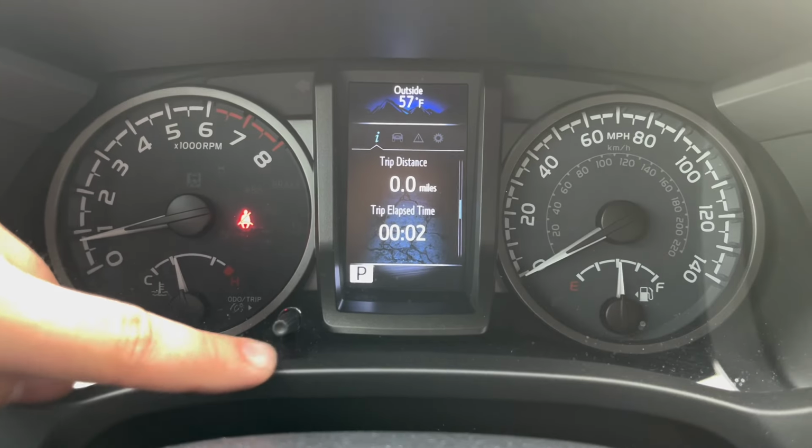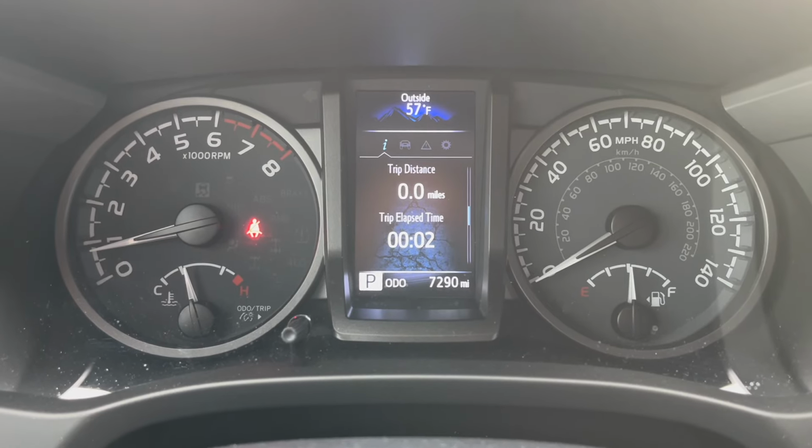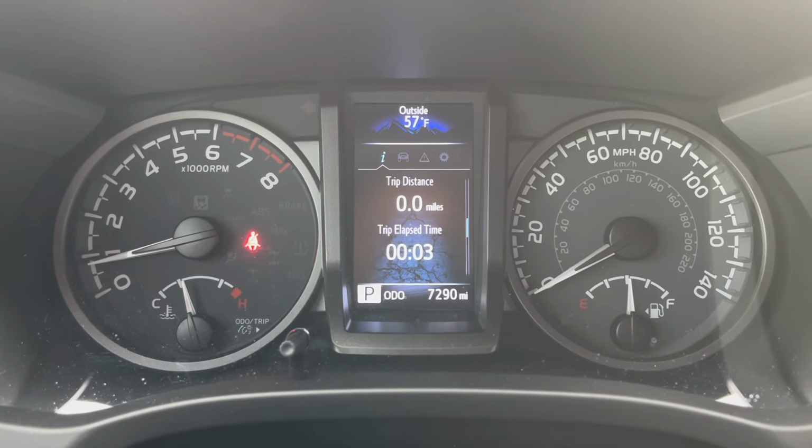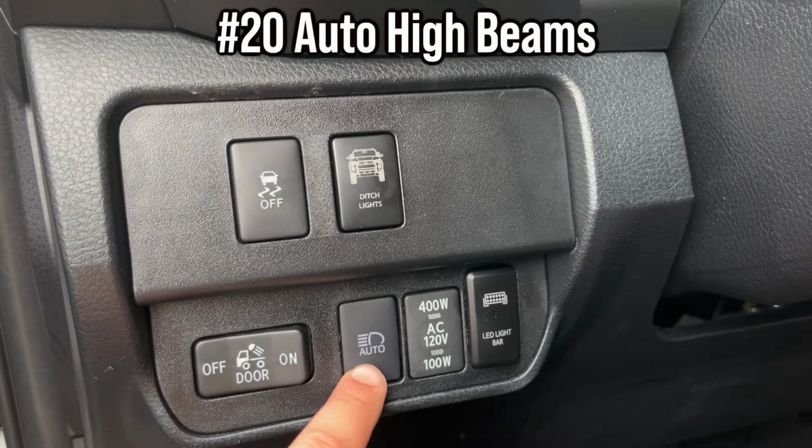And you can also turn your mileage off. I don't know why you would want to do that. We're going to put the odometer back on, 7290, just over 7,000 miles. This thing is running like a champ. Another cool thing that it comes with is auto high beams.